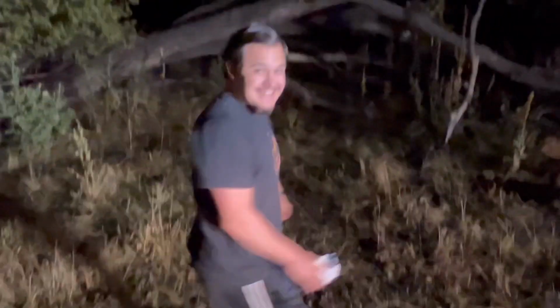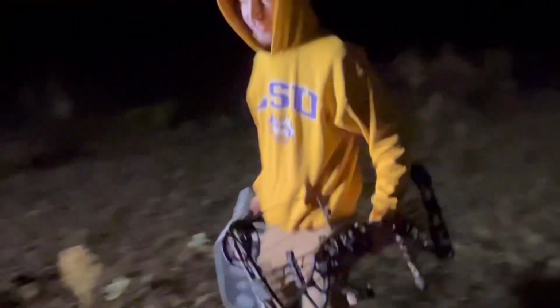Never again. Our filmer wouldn't get off his phone, so I had to do all the filming up there, but he did capture that last little bit coming down there. Whoa. Good videography.